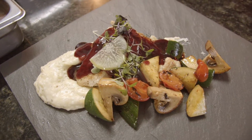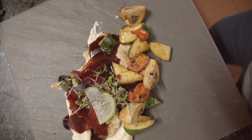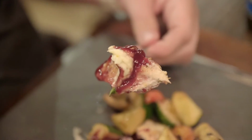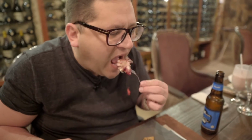Okay, so they brought me this chicken dish. It seems to be a seared or charbroiled piece of chicken. They accompany a lot of their dishes with mashed potatoes. Nothing wrong with that. Mashed potatoes and vegetables. Some taters. And let's try it.